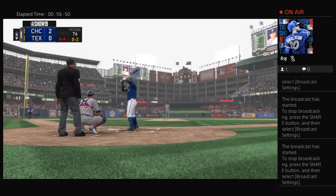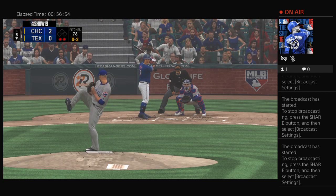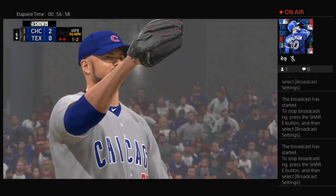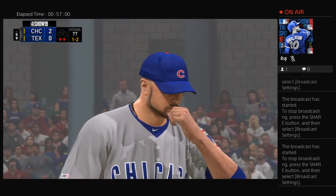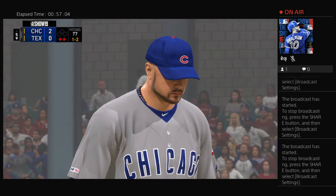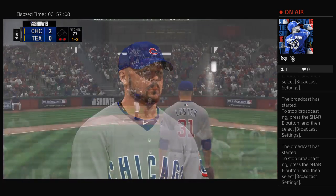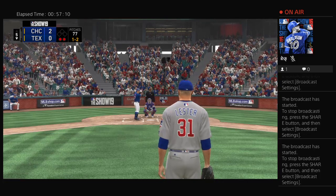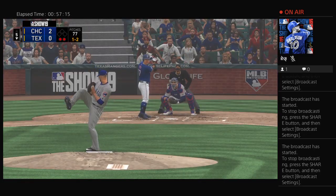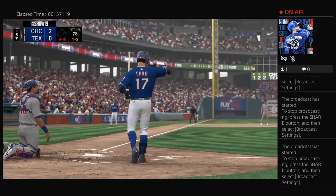2 out, nobody on. And it looked like the fastball got away from him there. I know you have to protect the strike zone when you get the count to 2 strikes, but on an 0-2 pitch that misses by that much, it's pretty easy for a hitter not to swing at that one. Neither guy willing to give in, and the at-bat will continue.